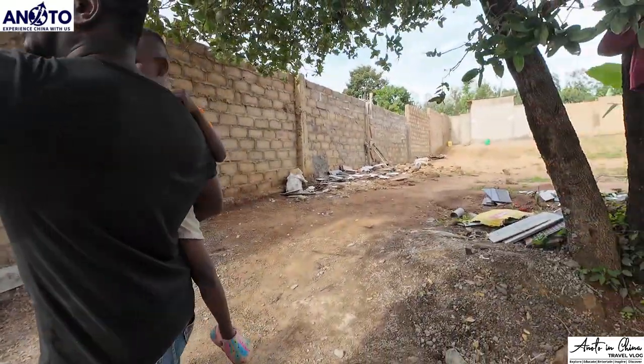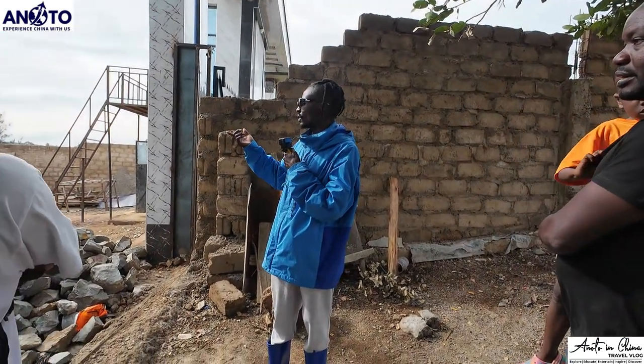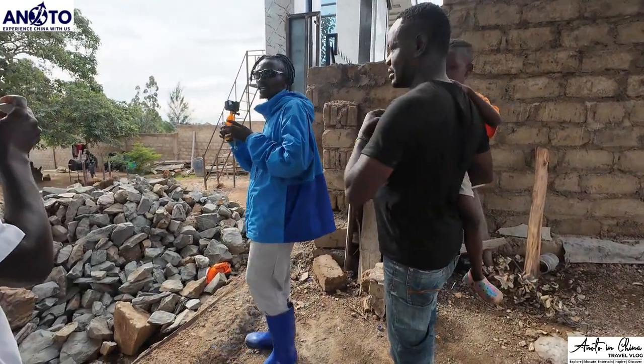I'm really confused. We can do it right there where there is a bench. And there's a kitchen over there. Or maybe right here. We will see when the right time comes.